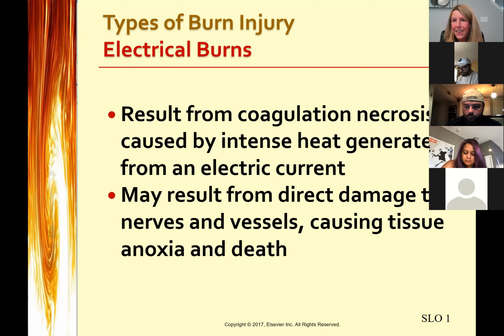I think that's why I was okay when I got electrical. I think my fat in my body saved me when I had that electrical current. It just went right through the top of my arm and out my elbow.